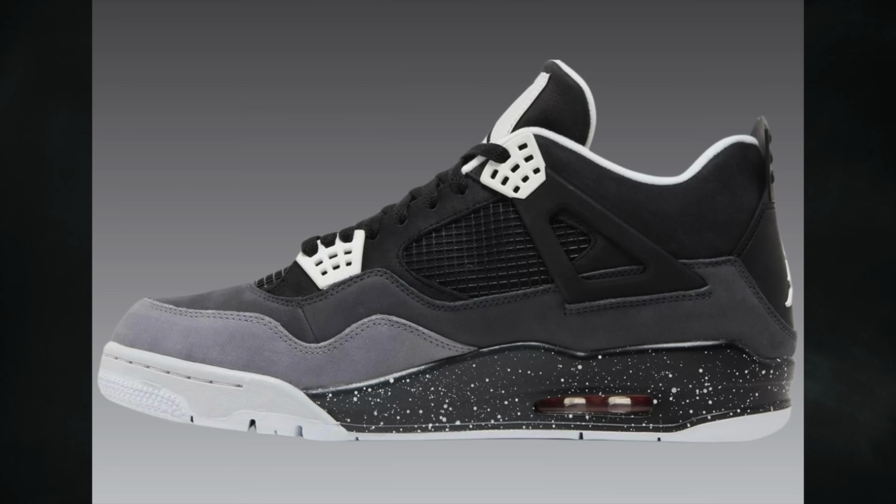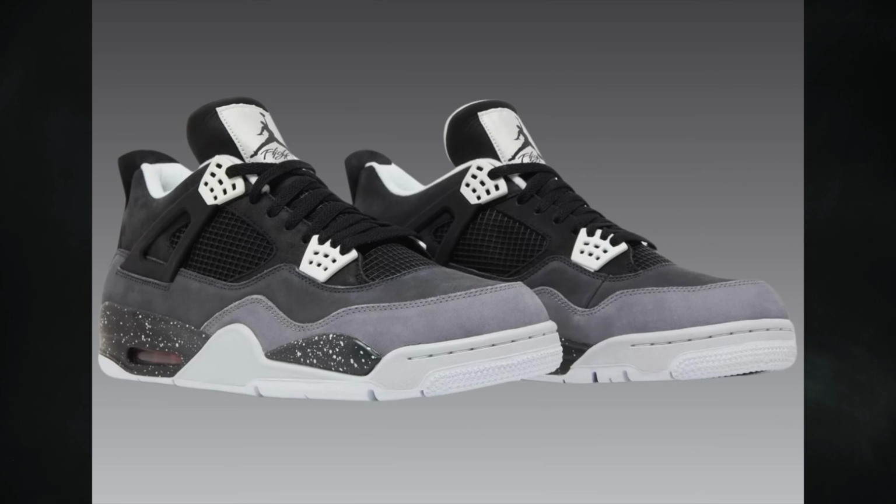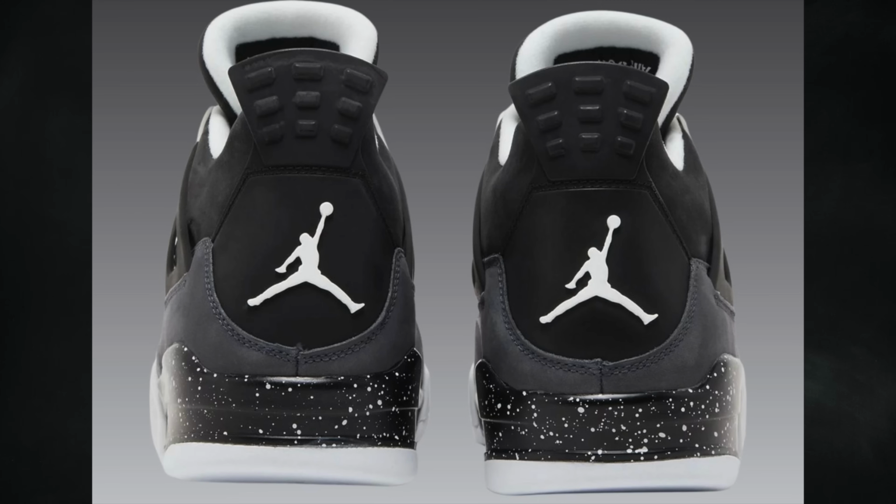Now, the shoes will feature a black, white, anthracite, black, and pure platinum color combination. And yes, we did receive a first look at the shoes. However, they turned out to be a sample of the original version, so I won't be sharing those in this video, but the images that I will use are of the original release. But for the release date, this pair will drop on November 9th. They will be available in full family sizing, so we have men's at $215, grade school is $160, preschool is $100, and toddler sizes will cost $85.